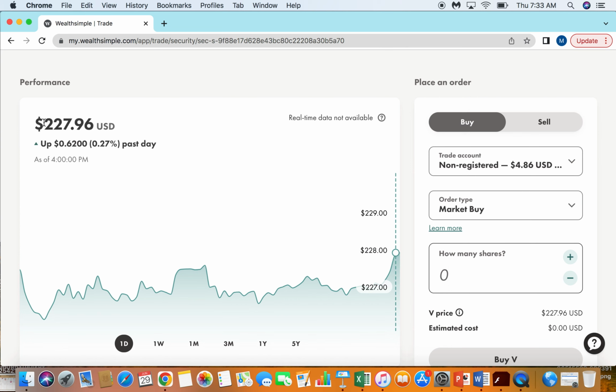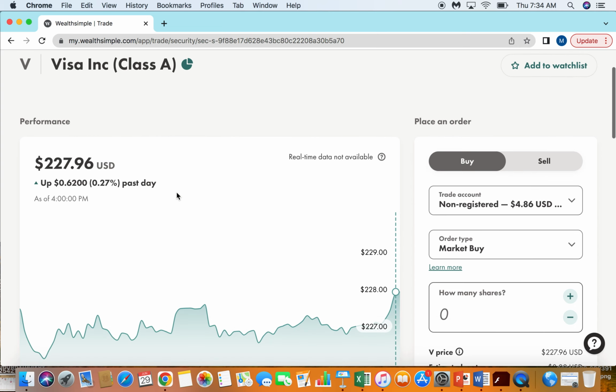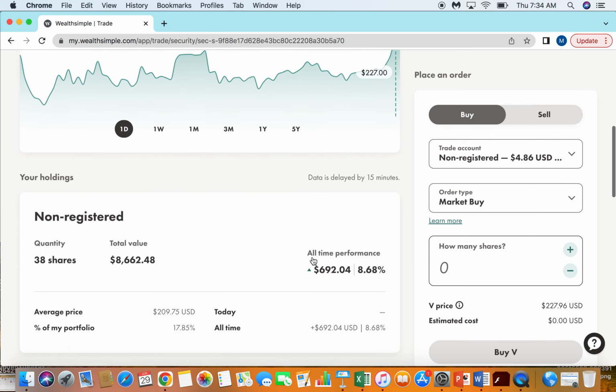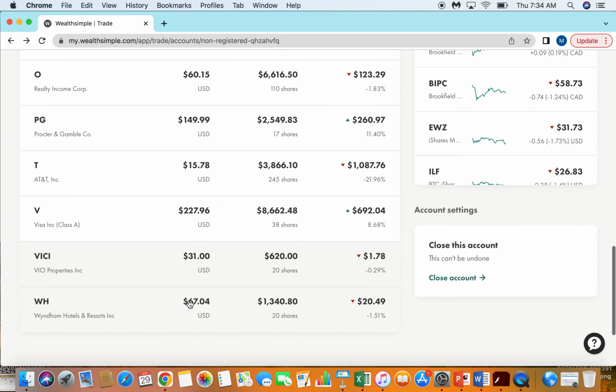So that 28 times earnings will be 25 times earnings next year, which will be 22 times earnings a year after. And I think they'll continue to grow double digits into the medium term. So this is where I have 38 shares in this account. I think I just reached 75 shares overall across all of my accounts. So I'd love to continue to build this at valuations of like 220 or lower.